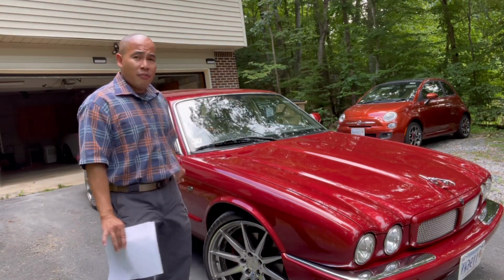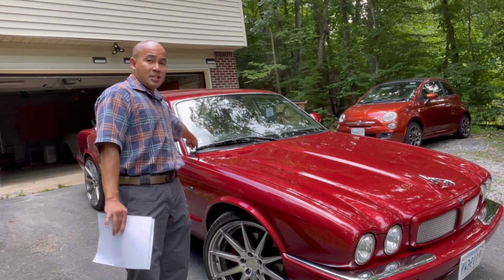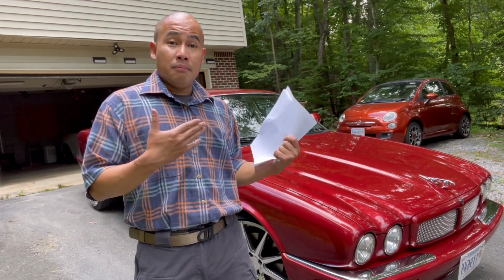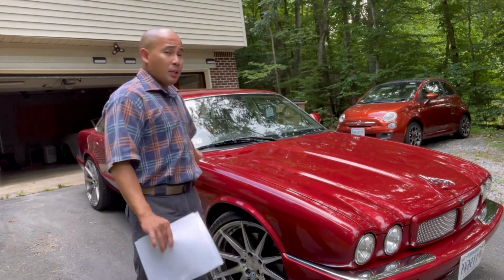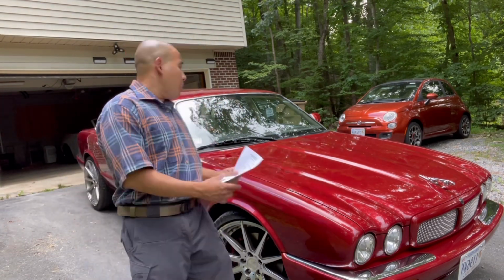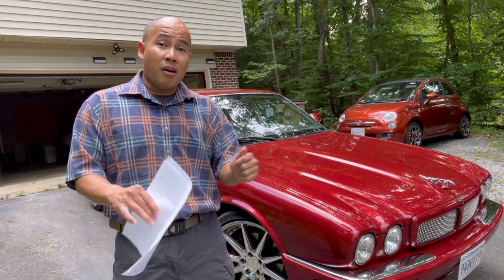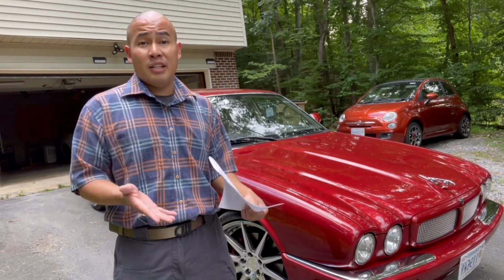So if you pass the safety inspection, you get this nice sticker. Today is July 1st, 2021, so the next inspection will be July 2022. You can't drive a car without the safety inspection sticker. I mean, you can, but you can get a fine from the cop if they see that you're driving around without a valid Virginia safety inspection sticker.